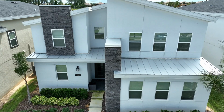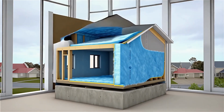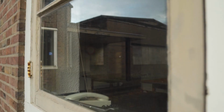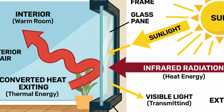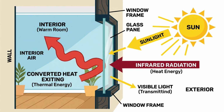Here is what is happening to your house right now, and nobody is talking about it. Your walls are insulated. Your attic has a thick layer of insulation. Your floors are covered, but your windows are just glass. Plain, bare, completely unprotected glass. And glass does something most people do not realize.